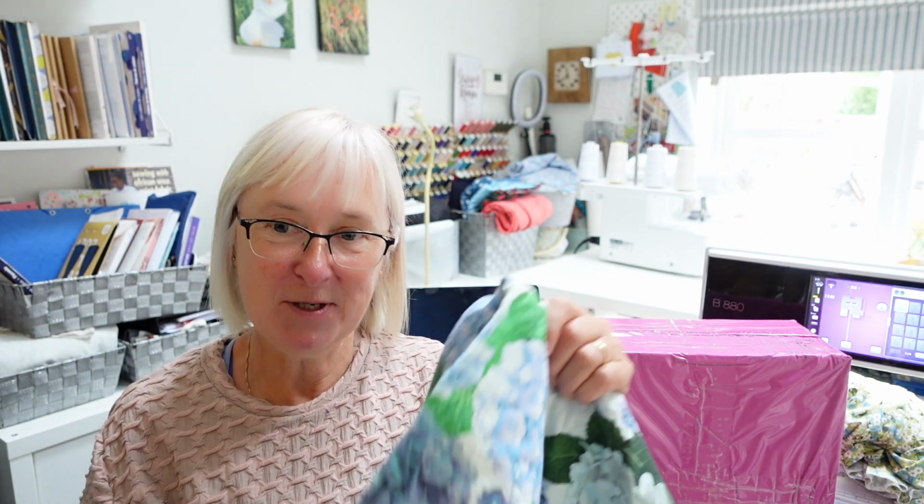I've taken a piece of that off, and I'm going to make another pair of Opel shorts. So I've got the rust-coloured Opel shorts nearly cut out. I've got the blue ones, the fabric's just drying. But in my stash, I've got this beautiful fabric.